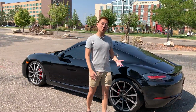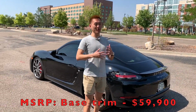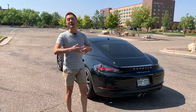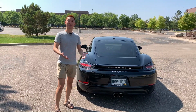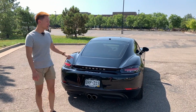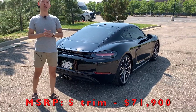The base Porsche Cayman MSRP's at just below $60,000, which is pretty high for this segment, right? You have something like the Z4 that MSRP is closer to the $50,000 mark, the Supra, all those other roadsters, then you have, of course, the Miata, which is a lot cheaper than that. But obviously you're getting a Porsche, right? So what do you expect? MSRP is for just about $60,000. The trim I have here is the S, which has a larger engine, and that comes just above $72,000.